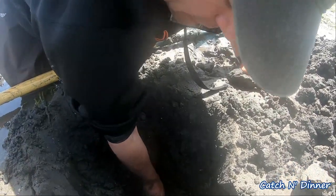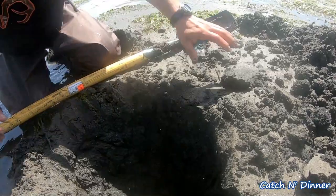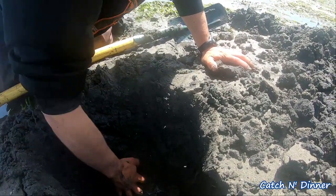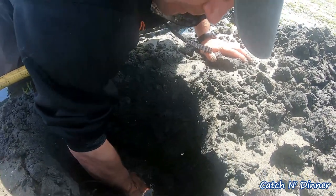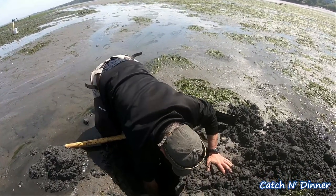Dip right here. I feel around this. I just don't want to break it. So, might be as big as the other one I found. I didn't think we'd be able to top that one off, but never know. Boy, I thought I had it.